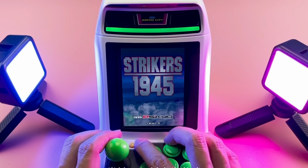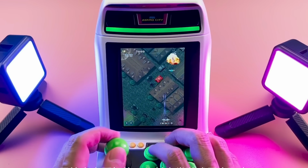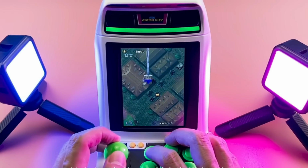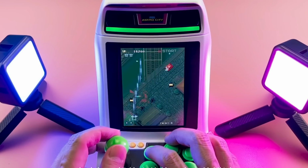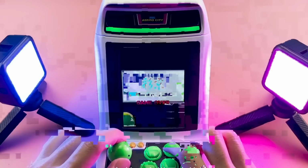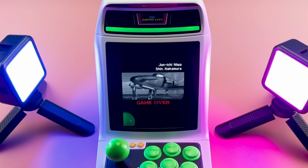Plus, you can pump in endless virtual coins for continues, which is great for casual play, though purists might cringe a little. If you want to take the action to the big screen, there's a 720p HDMI output, but keep in mind that the vertical aspect might not look great on a standard TV unless you have a rotating display. All in all, it is a fun and compact retro gaming unit, especially for fans of vertical shooters.